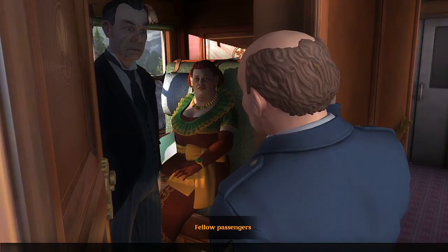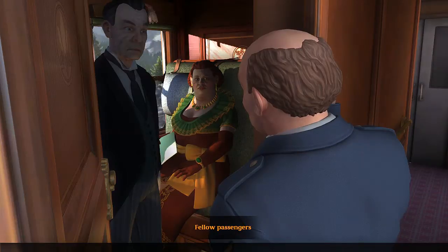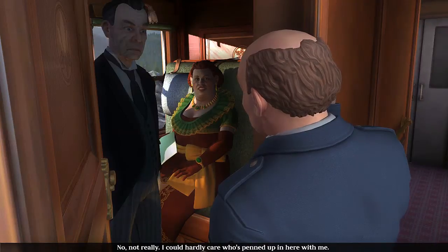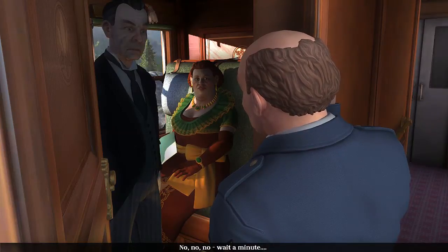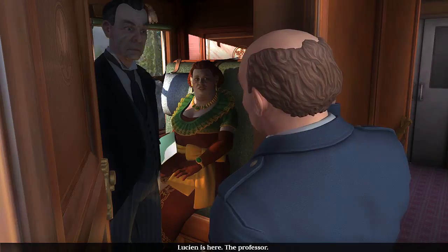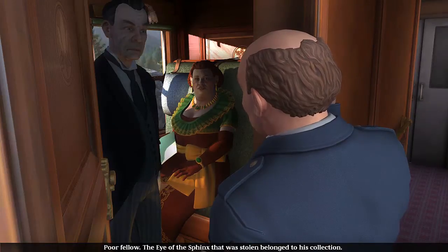We can ask her about her fellow passengers. I was really hoping to be able to get in and examine her compartment a little bit, but I don't think so. Can you tell me anything about your fellow passengers, Baroness? No, not really. I could hardly care who's penned up in here with me. Oh, no. Wait a minute. Lucien is here, the professor. Poor fellow. The eye of the Sphinx that was stolen belonged to his collection.